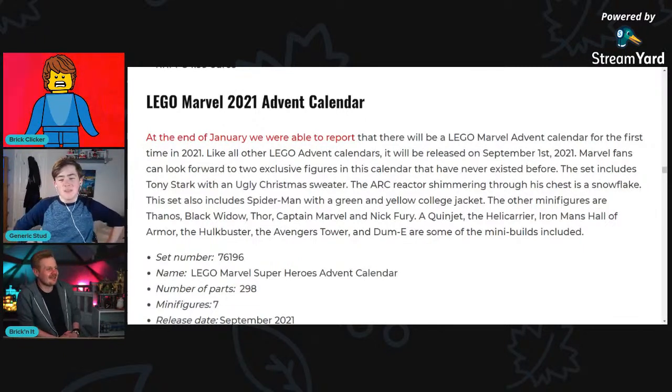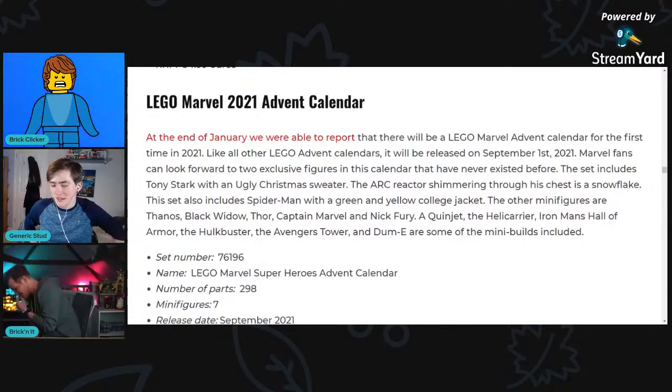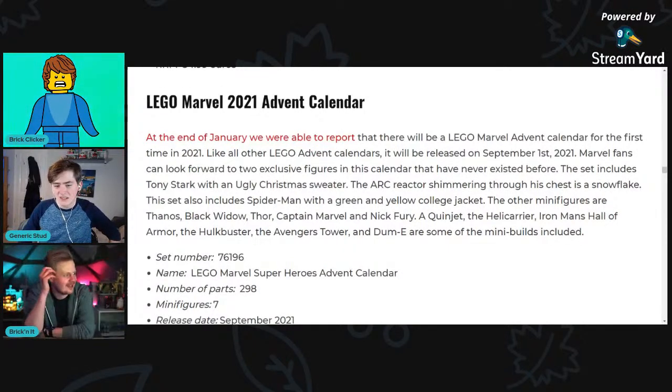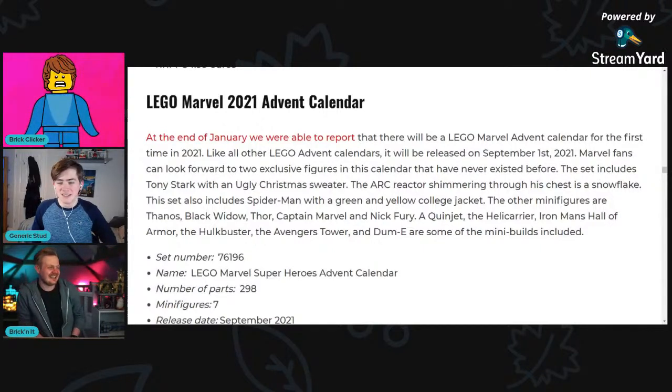If this was a Ninjago advent calendar, then I could get behind it. But nobody likes Marvel, so I don't know where they've come out with this. Oh, I'm excited for this. I will get this one. Yeah, true. Ninjago's never had an advent calendar, but all the other themes have. They've had it for 11 years now, and they're like, nah, it's not worth it. Friends has had an advent calendar. Yeah, exactly.